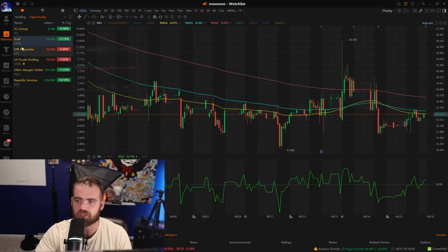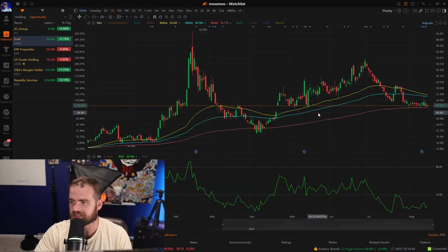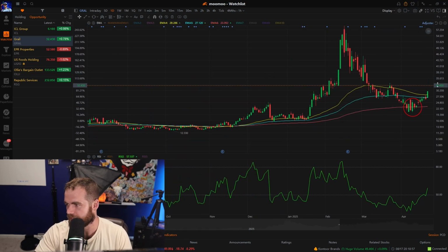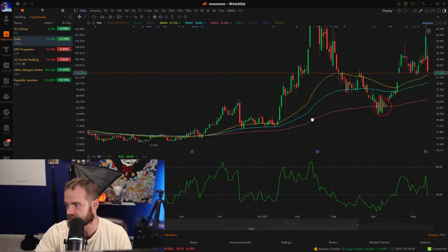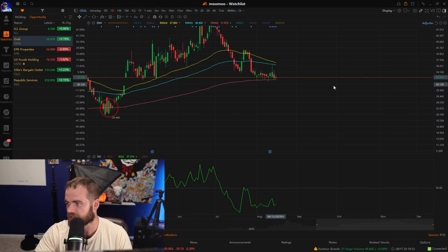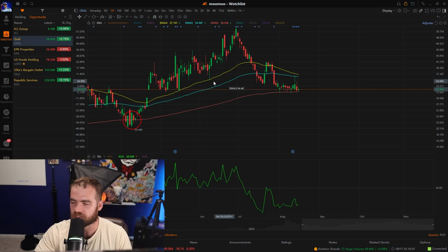So now here we got GRAL. Now the thought process on this one was very similar. 200-day moving average play. You guys can see it's hit it several times in the past here as well. So it's hit it in the past in this range, recently sold off down to that level. The only thing I don't like about this one is how much it consolidates.